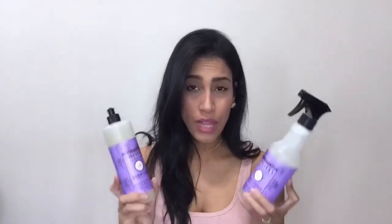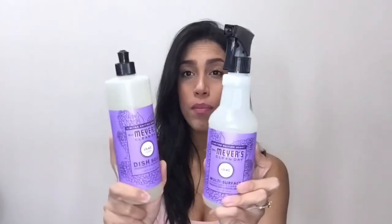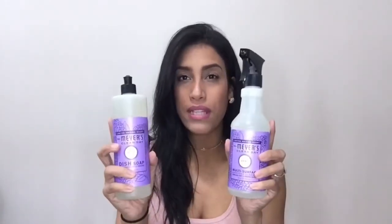Next is going to be some cleaning products, and I love Mrs. Meyers, so I picked up some more of this Mrs. Meyers lilac scent. I really love the peony scent as well, but they didn't have any more of that one in stock at my Target. They only had the lilac, and they did not have any more of the hand soap, or else I would have grabbed that as well. I do already have this scent, but I'm almost out of it, so I thought I would pick up some more before they completely run out. If I go back and find the soap, then I will buy the hand soap as well, but these are the only ones they had in stock.